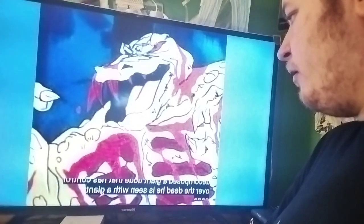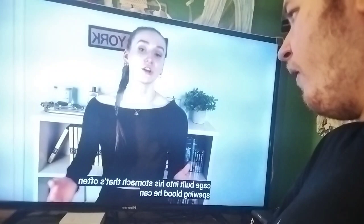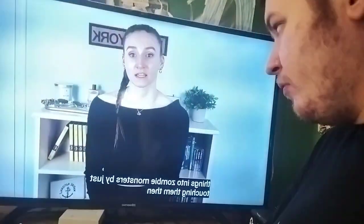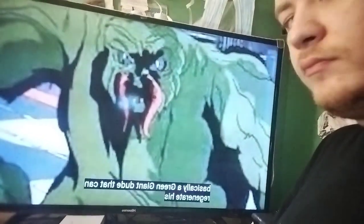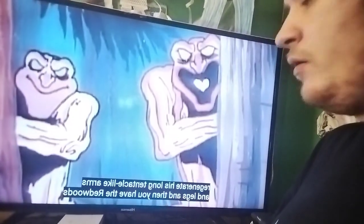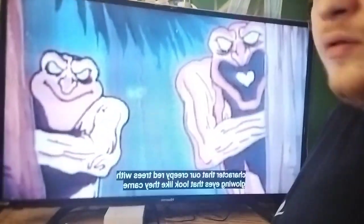He is seen with a giant cage built into his stomach that's often spewing blood. He can also turn living blood in a kids movie or cartoon touching them. Then you have Tendril, basically a green giant dude that can regenerate his long tentacle-like arms and legs. And then you have the Redwoods characters. Those are creepy red trees with glowing eyes that look like they came out of Evil Dead.